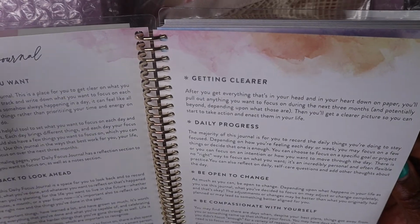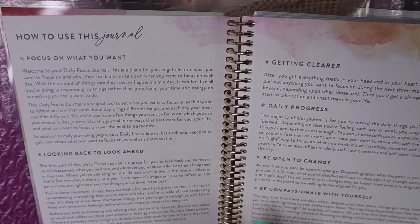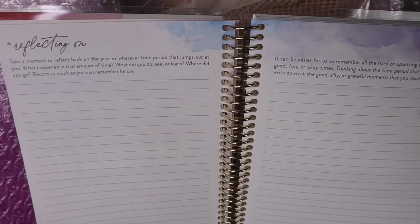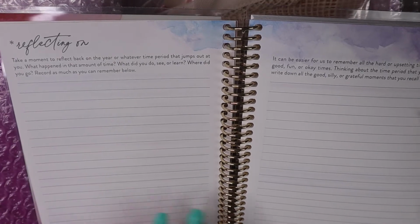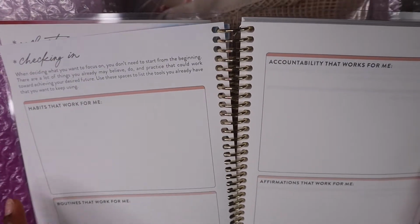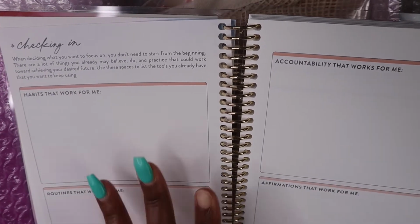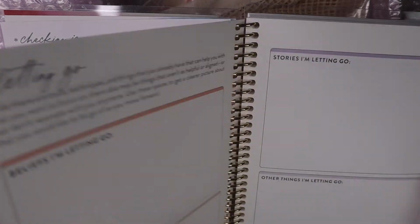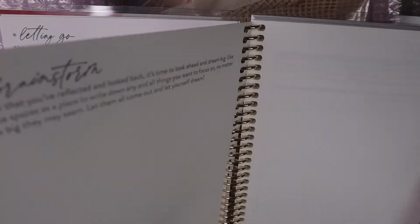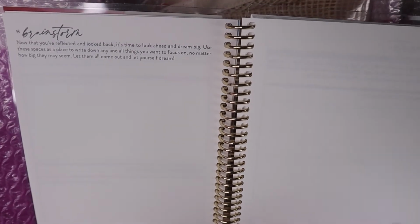And then it has some pages explaining how to use this journal. And I won't go through all of those. That definitely is helpful to know. It kind of walks you through the process. And then you have some prompts for reflecting on different things. And then you have some boxes to talk about checking in. I guess this is like where you start off, kind of your baseline. And then some things that you want to be letting go. And then some brainstorm.